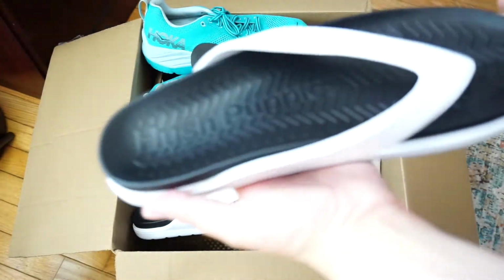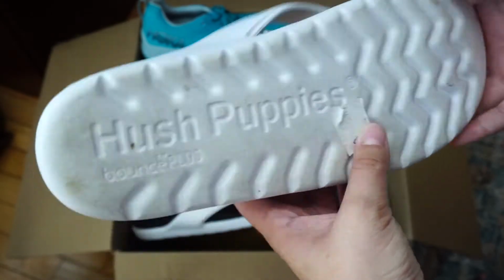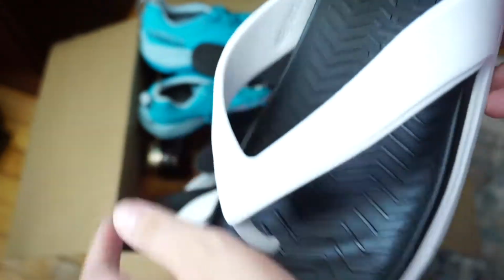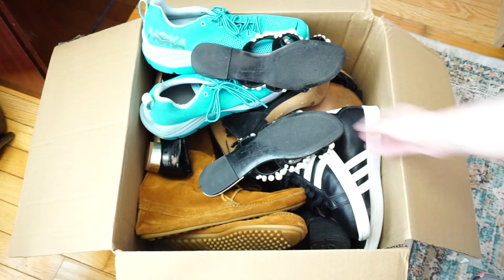This is a pair of Hush Puppies. I think these might be men's. I'm not really 100% sure. They are flip-flops. Not really sure of the size. Oh, here they are. Men's 8, women's 9. So I think these might fit my father, so I'll just give them to him after I clean them up.